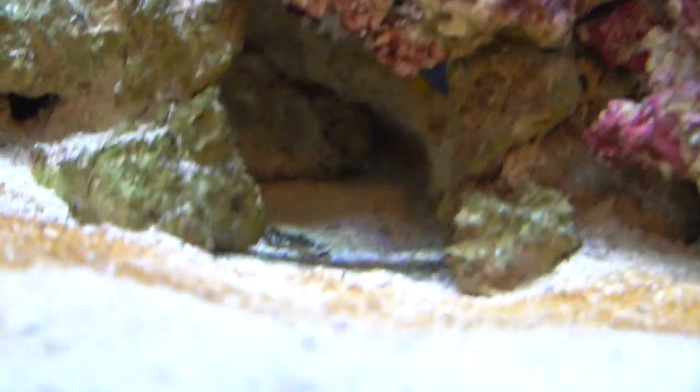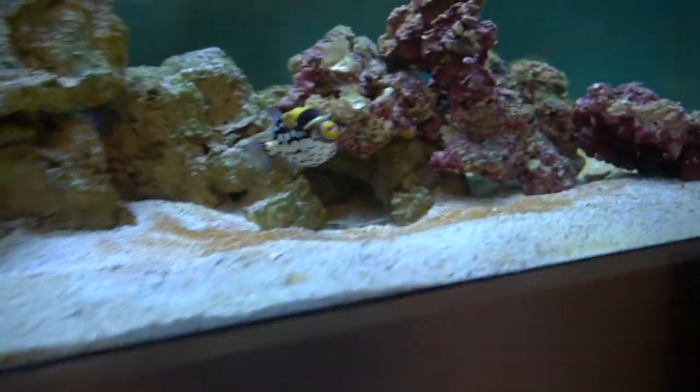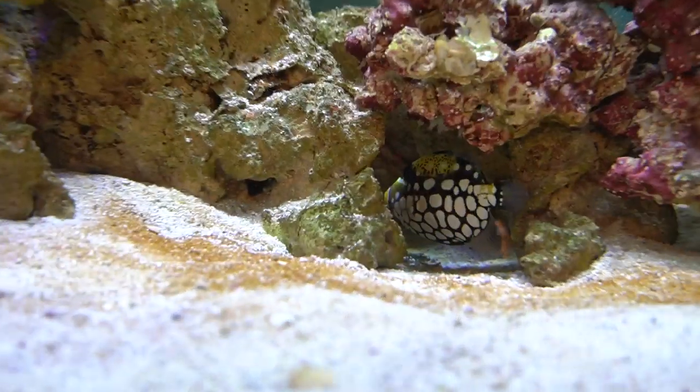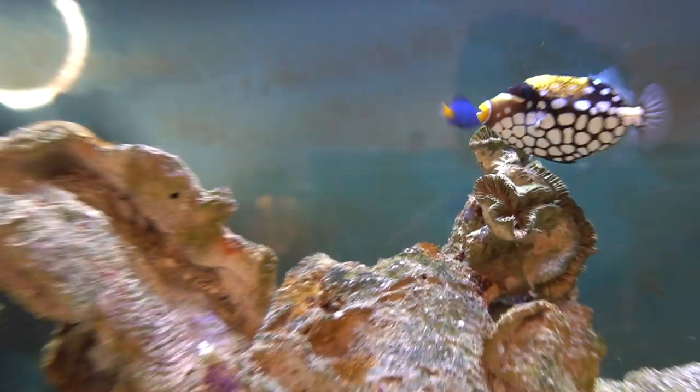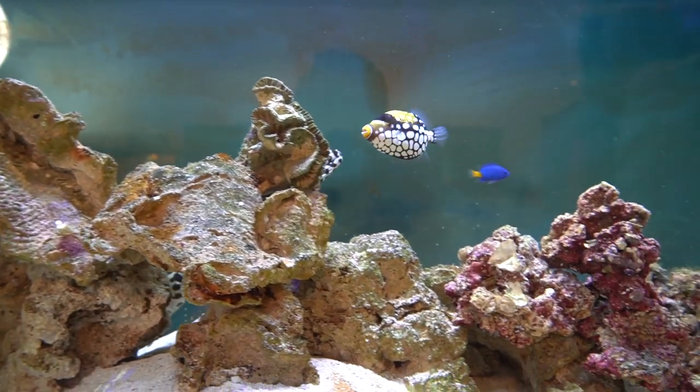Where is he? He was in this little cave. I can see the tip of his tail. Trigger just went in the hole, got him out, right? Yeah, he's right there. You gotta scare him. Look. Trigger's going back in there to look for him. Trigger's on him. Oh my god. Get him, Trick. The trigger's not happy with it.